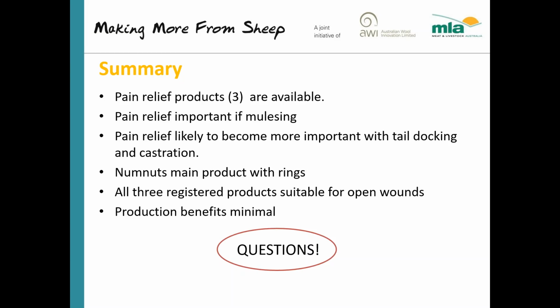about 6 or 7 years ago and addressed exactly that question, and concluded that there was slightly more pain associated with the rings than with the hot knife and open castration. But he added that, given that there was pain relief, which at that stage was only Trisulfone, the combination of pain relief with that practice was much better than rings. But there's some other work that suggests that the rings are less likely.